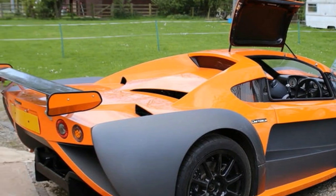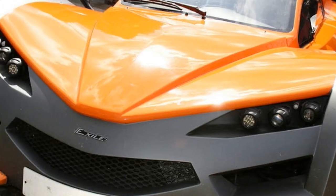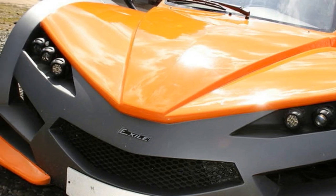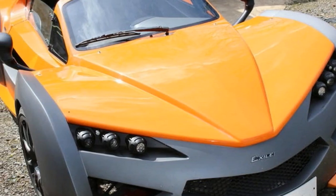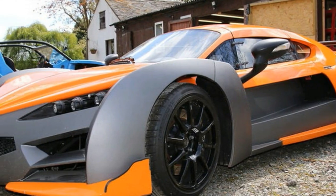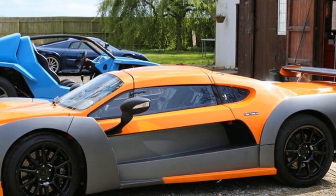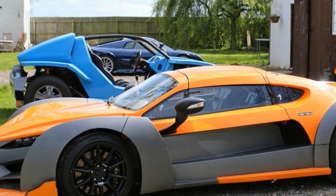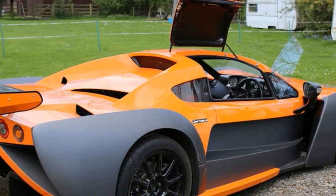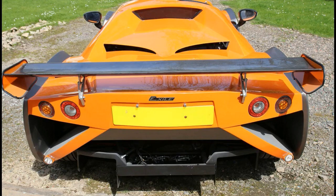Packing 515 bhp per ton, just 10 bhp less than the BAC Mono, the Exile is, in Noble's words, "bloody quick" and has a top speed of 180 to 190 miles per hour. Acceleration hasn't been measured yet, but Noble is aiming for a 0 to 60 miles per hour time of between 2.4 seconds and 2.9 seconds, which would make it one of the fastest accelerating cars available. "McLaren territory," said Noble. Further down the line, there could be plans to set a lap time at the Nürburgring.